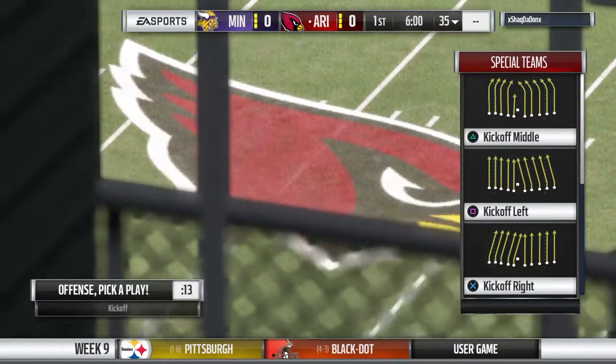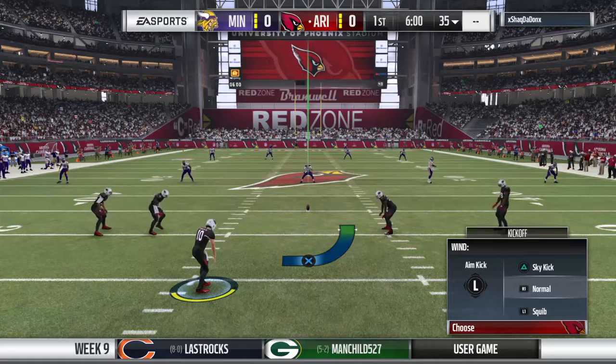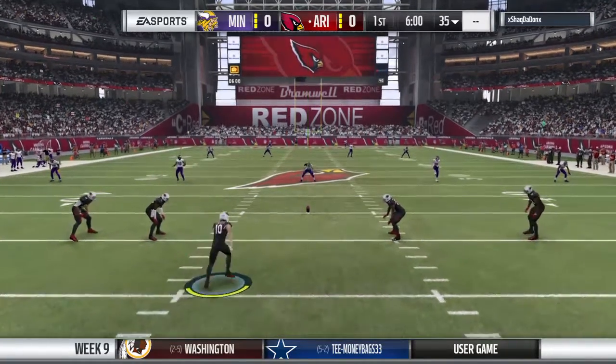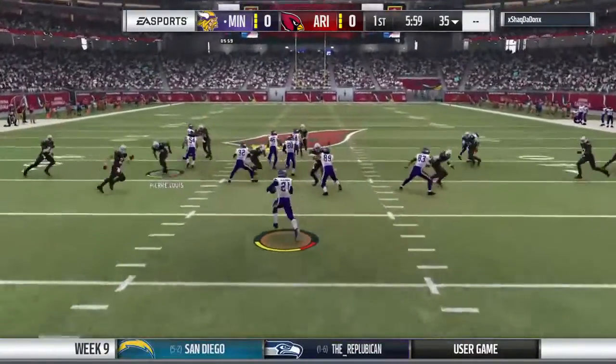We are about 15 miles west of downtown Phoenix at University of Phoenix Stadium here in Glendale. Today, we've got a good NFC matchup on tap between the Minnesota Vikings and the Arizona Cardinals. And a short kick, taking it about the 16.